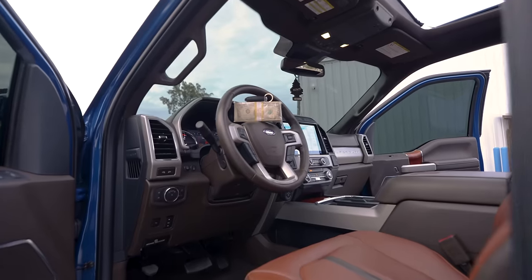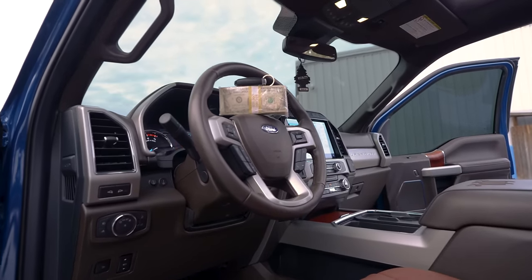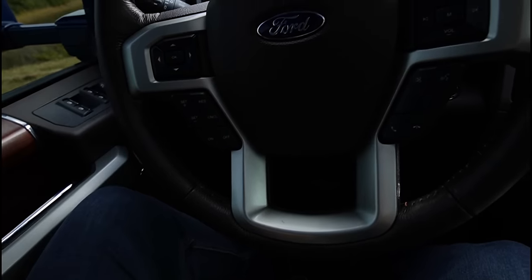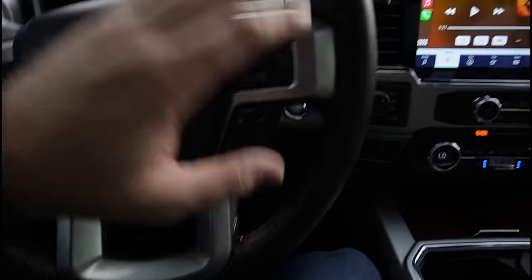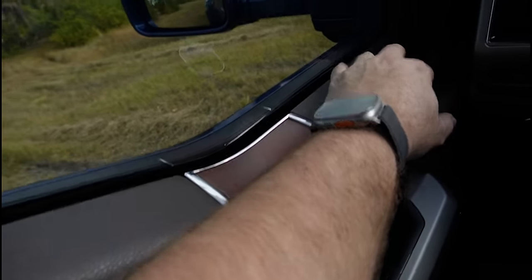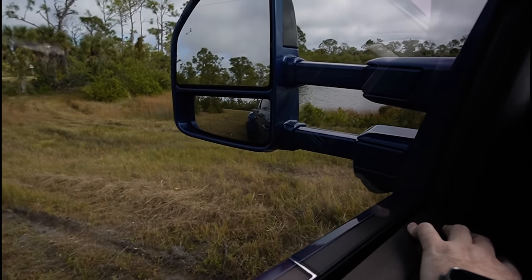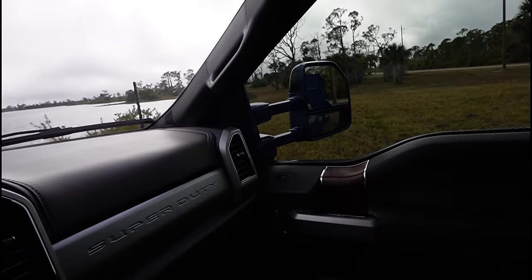That's nice. You have the steering wheel sitting here. You have all your options on your steering wheel. Really, really nice. You have cruise control. You can flip through your settings on the screen, and you have up and down. Over here, you have window switches and mirrors. They are auto-folding mirrors and auto-retracting. Super convenient, because if you're hauling around a big old trailer, sometimes you need that.